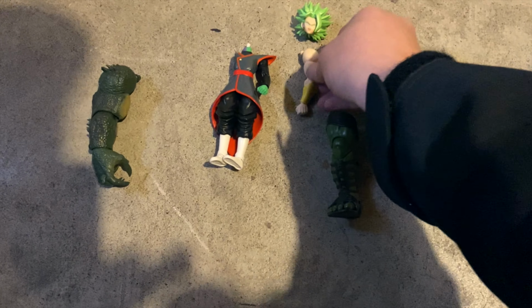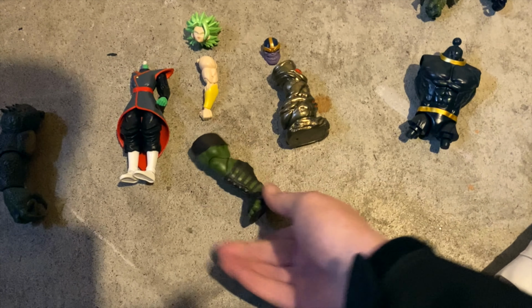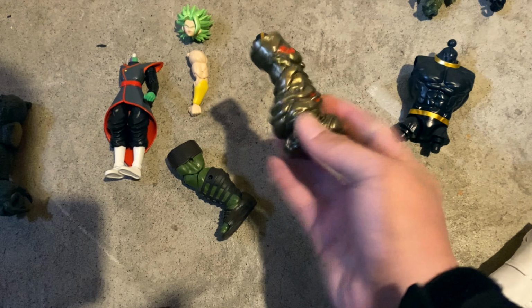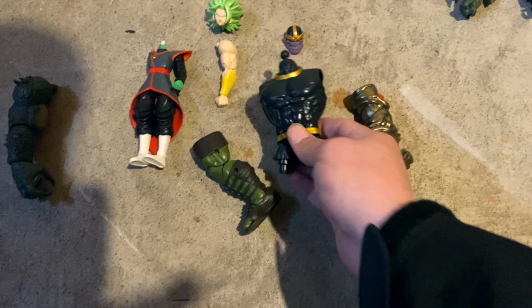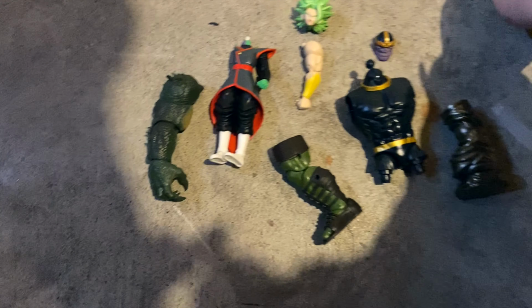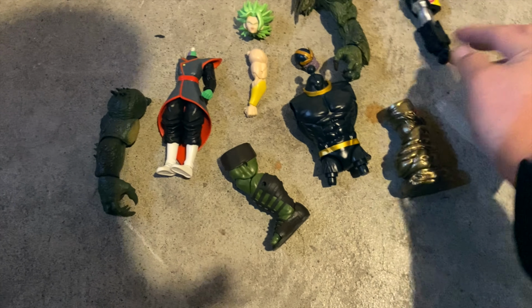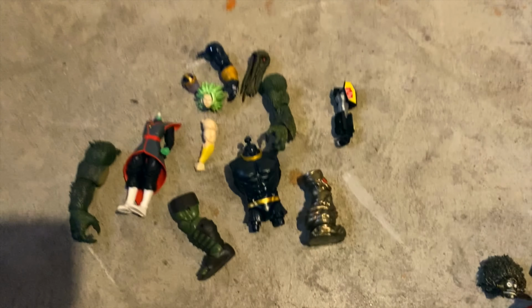So, this is what I got left, if anybody's interested. This looks like the right leg. This is a right leg for the golden piece of shit, the tiger guy from space, from the Nova wave. Abomination arm, swamp arm, man thing, Power Ranger arm, Thanos head and arm. And I actually have some more too that I'm going to be posting as soon as I can, but I got to get these guys shipped.